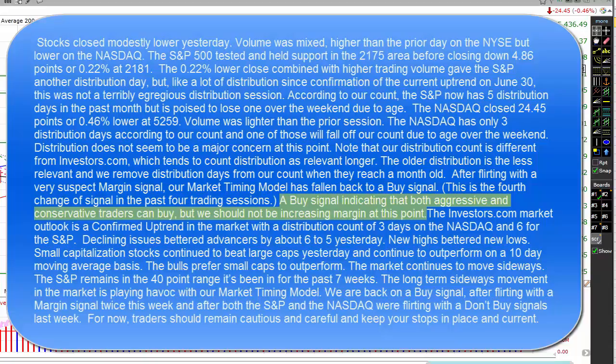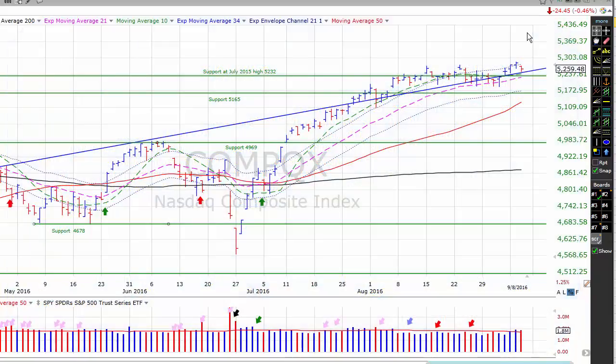The S&P remains in the 40-point range it's been in for the past 7 weeks. The long-term sideways movement in the market is playing havoc with our market timing model. We're back on a buy signal after flirting with a margin signal twice this week, and after both the S&P and the Nasdaq were flirting with a don't buy signal last week. For now, traders should remain cautious and careful and keep your stops in place and current.